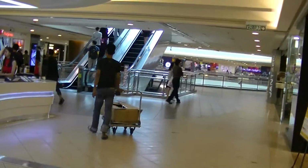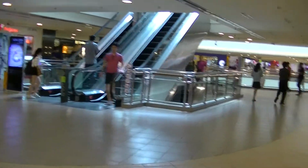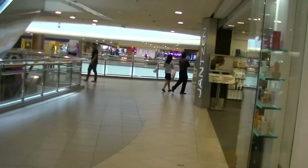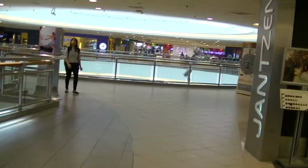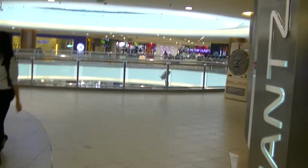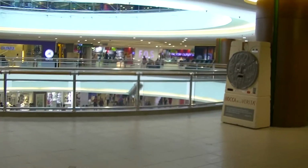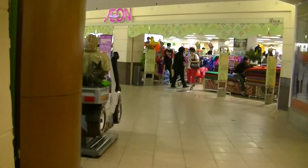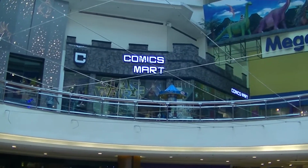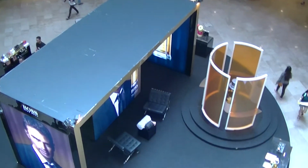Where's the XL shop? Okay, this is quite strange. The XL shop is nowhere to be seen. There's a factory outlet there. Oh, there's Aeon. And there's a Comic Smart up there. Hobby stuff. Mega Kids, whatever. And quite smoky because of the fumes from this food or whatever.